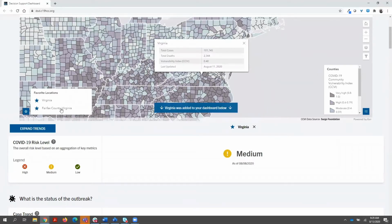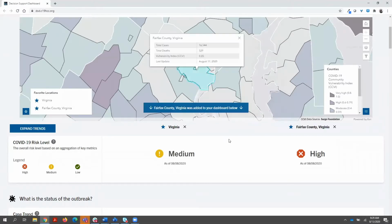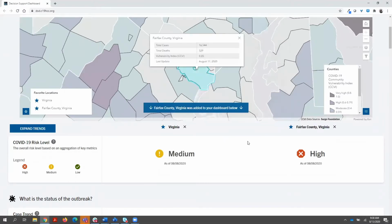If I look at my home location of Virginia and my local county of Fairfax County, I can compare and relate different criteria that provide a set of risk indicators and decision aids that correlate to the types of information and key intelligence questions that I'm trying to answer.